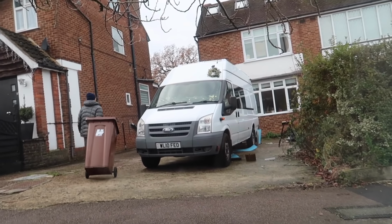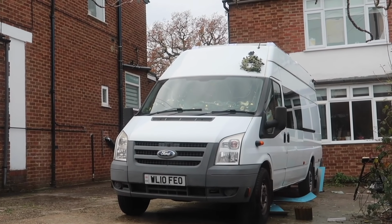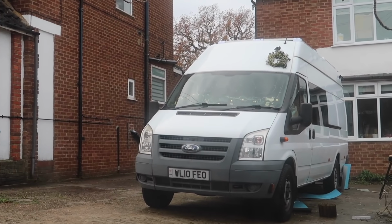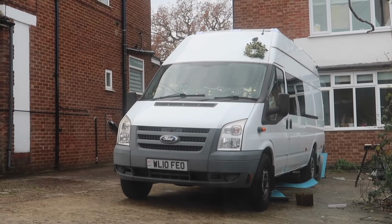Look how cute Wolf's Christmas decorations are. It's adorable. He's got a little wreath that Isaac made, and then he's got a garland with some fairy lights at the front which turn on at night. He's so cute. Time to go to Wix.